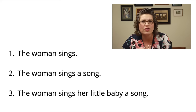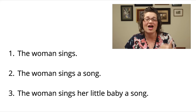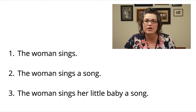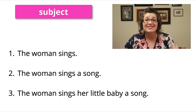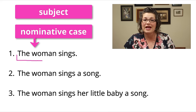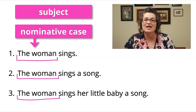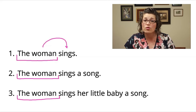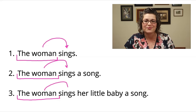the woman sings her little baby a song. And if we do what I call a slot analysis of these sentences, this is what we're working with. The subject of the sentence is the woman, and the subject always has to go into the nominative case. This is the same in English and in German, okay? Then after you have the subject noun identified and correctly put into the nominative case, notice that it's always the verb that comes next. There's going to be more on this important principle shortly.